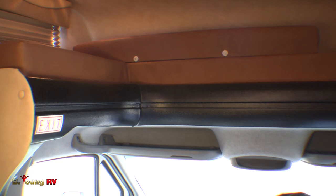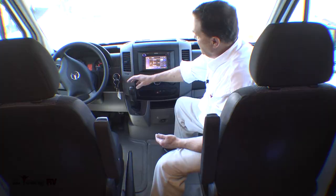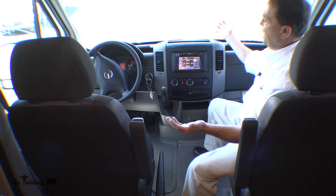The other big deal is the steering wheel tilts up and down, telegraphs, so it fits anybody. These are very comfortable to sit in. You can pump the seat up. You can adjust it. Five-speed automatic transmission. Again, we have the V6 diesel engine in here. You can't even hear it.